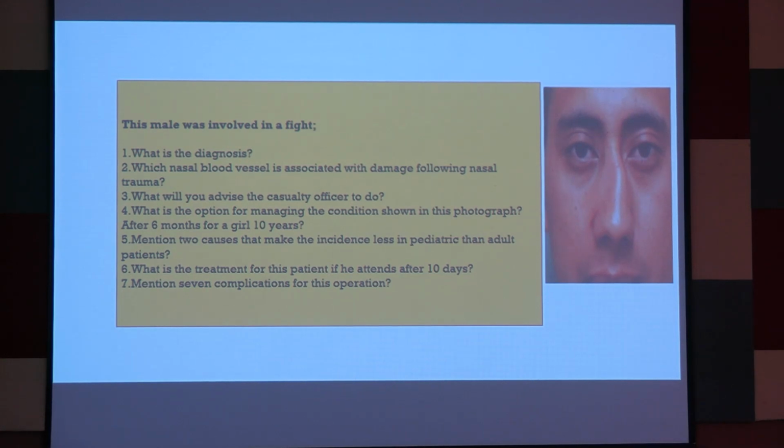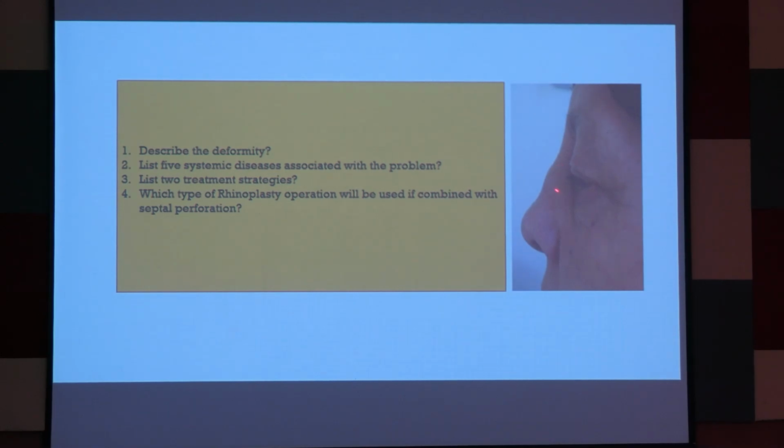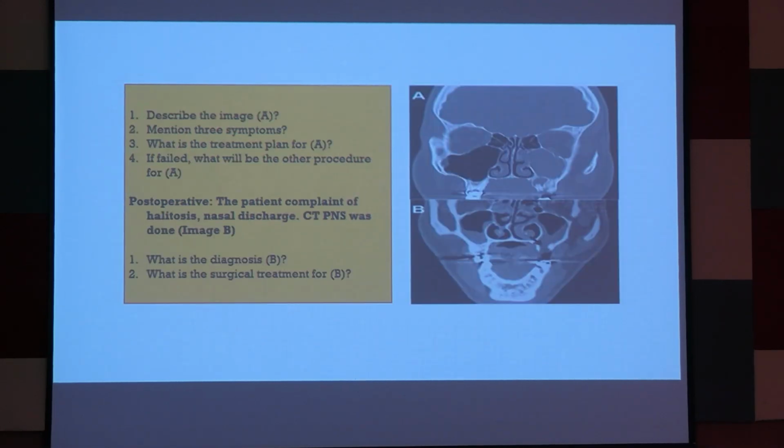To tell the patient that get it done when it is fresh, right? Here also there is a deformity, saddle nose deformity, right? Here is also, what is this picture?